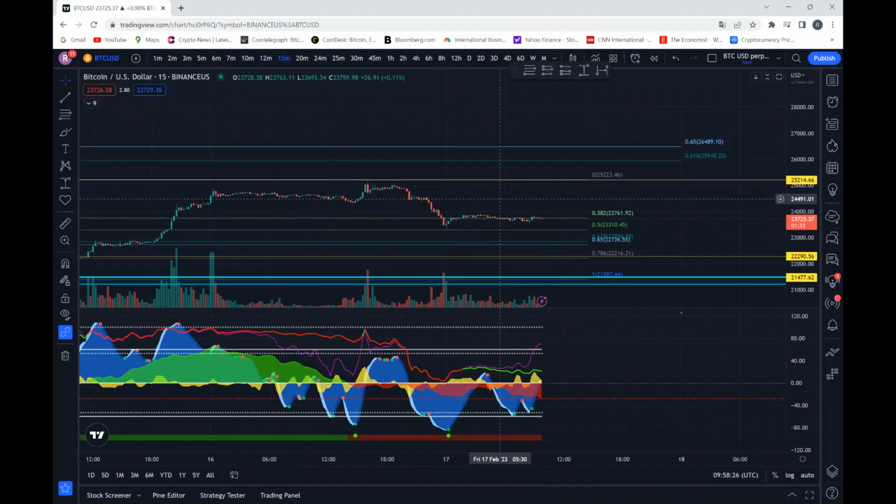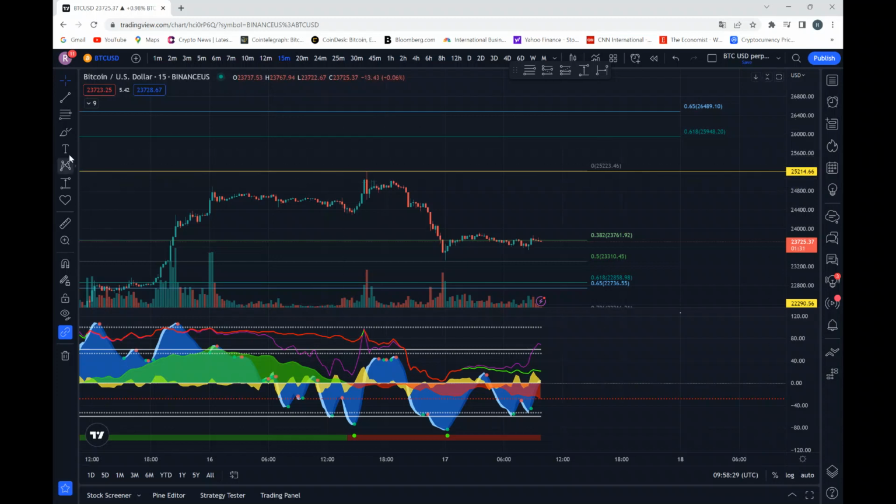then of course I'm really looking at taking out this high again, but especially, like I already said yesterday, how does Bitcoin behave once we cross that level? Are we really spending some time there and then going higher? Are we going to SFP it again and then going lower? If that is the case with the SFP and we're going lower again, that is a super weak sign.